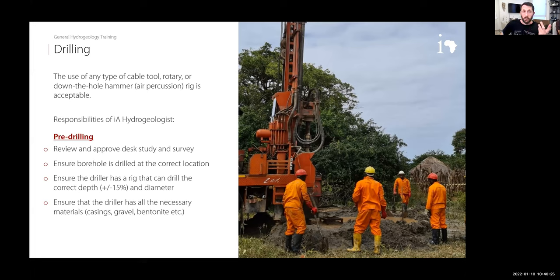Then before the drilling, you need to make sure that the driller has a rig that is suitable for this borehole. So if they recommended to drill to 150 meters, you need to make sure that the driller is bringing a rig that can drill to that depth and to the required diameter. And for this depth that is recommended from the geophysical survey, it's also important to emphasize and to remind the driller that there is a plus minus 15% here, okay?